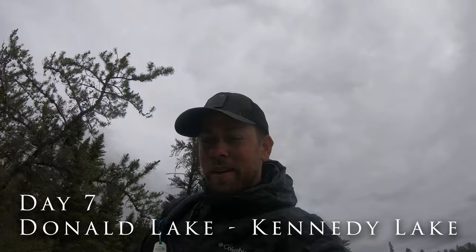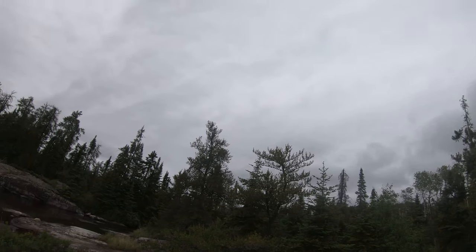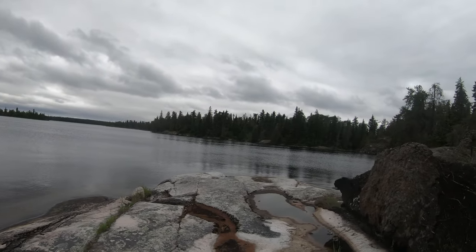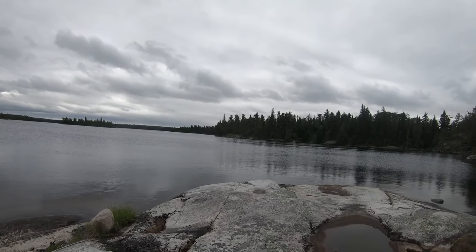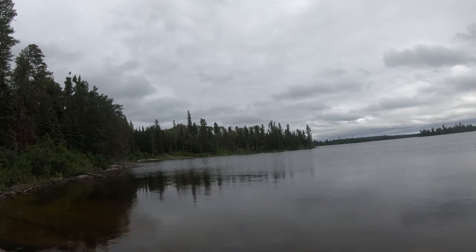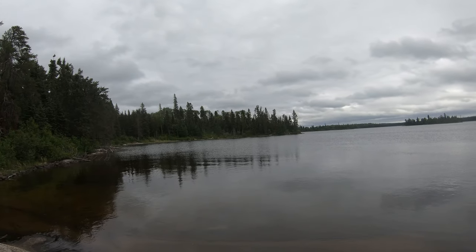So I woke up on Donald Lake, looked outside, and it looked pretty threatening. It's just gray now, but you know, it might shower, might rain, very cloudy. So I just quickly packed up everything. I didn't even have breakfast or anything. I'll just grab some bars and yeah, I want to get on the water. I want to get across Donald Lake before it gets too windy.